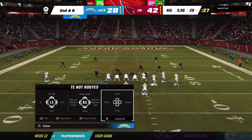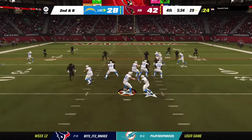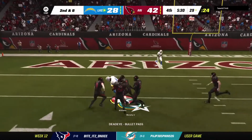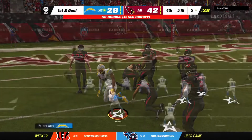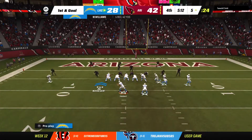He's tackled at the 49-yard line. 2 yards on the pickup. It's 2nd and 8. Play action. It's Herbert. That is caught. It's Williams. And he gets it all the way down inside the 10 and mark him at the 5.